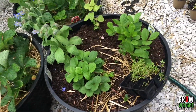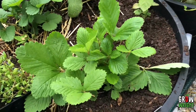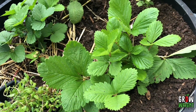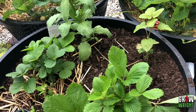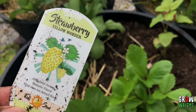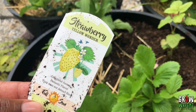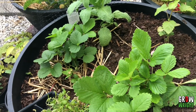I also added a new strawberry plant. This is a yellow wonder. I want to say white, but it looks yellow. It is a yellow strawberry. I've heard a lot of chefs love this strawberry. It's pretty popular in Europe.